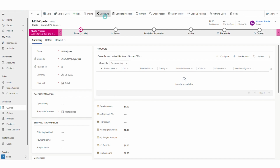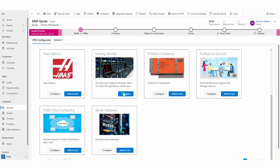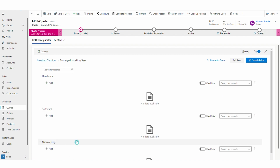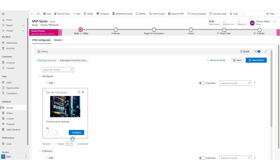Launching from your CRM system, Cincom CPQ presents your company's products in a logical way for selection and configuration. Cincom CPQ can be integrated to any CRM and e-commerce solution, allowing for the greatest convenience for reps and customers. The first thing added to this quote are hosting services. Hardware is selected, added, and configured with the suggested options guiding the rep.